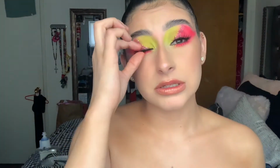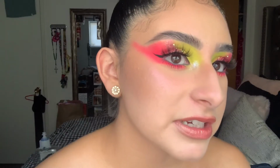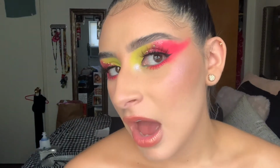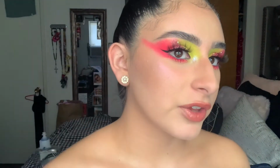So as you can see, really quickly, I'm just gonna explain to you guys. Don't mind me if I go cross-eyed because I'm blind, and that just happens sometimes. I went ahead and carved out the bottom of my brows as I usually do, and then I took my brow pencil and filled it in.